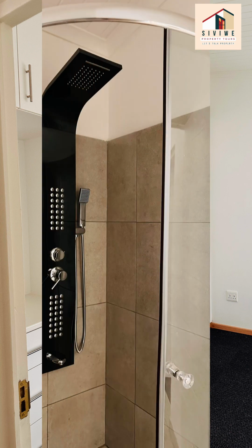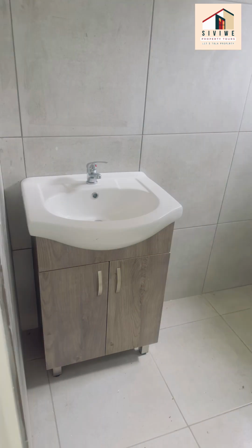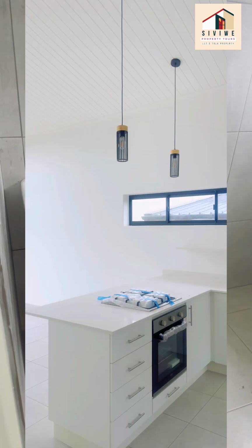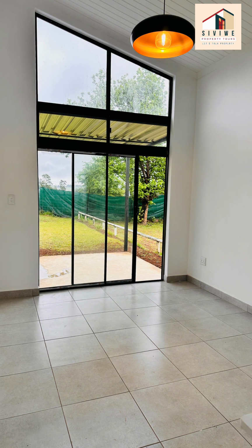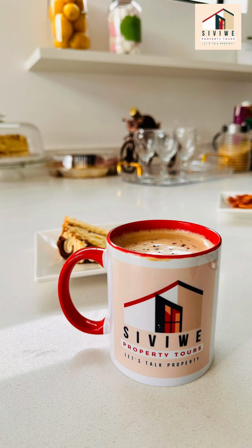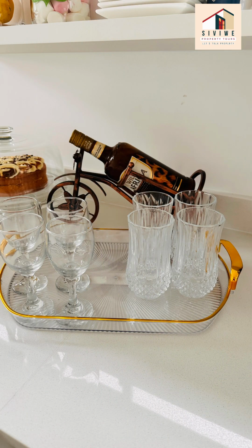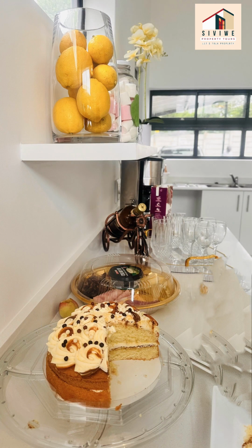The Driefontein Estate is nestled in Hilton. It has contemporary standalone houses that provide two bedrooms, one bathroom, an open plan kitchen and a sitting room. It has a carport and a patio. It has plenty of space for the kids to play or a space to entertain.